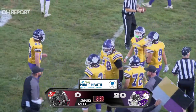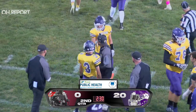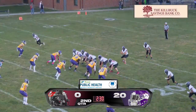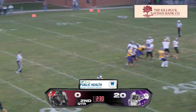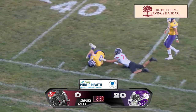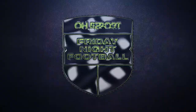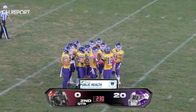Now, you love to see that if you are East Knox. Your defense kicking in, putting in just as much effort as your offense. Great call. And Kalen Briggs, the intended receiver there, would have been a beautiful catch if completed, but the ball just a bit short.